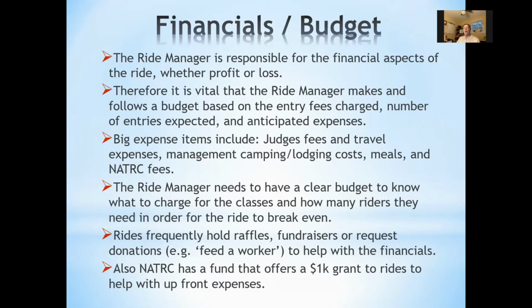Rides frequently hold raffles and fundraisers or request donations to help with some of the financials. Also, NATRC has a fund that offers a $1,000 grant for rides to help with upfront expenses.